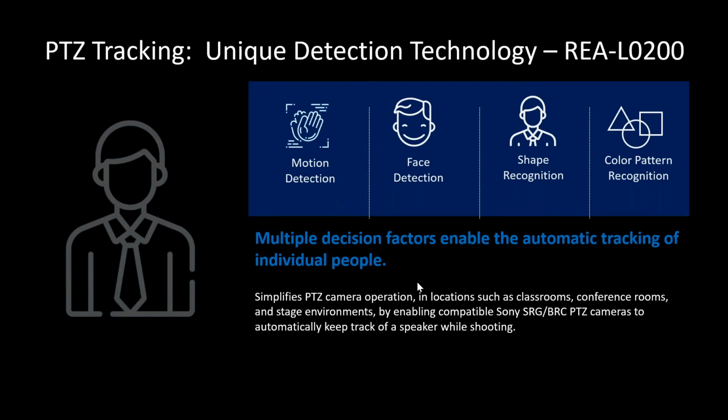So when using PTZ auto tracking application, it's looking for 4 points of recognition. It's looking for motion of an individual, a facial recognition, shape of an individual, and also color patterns of a shirt. That's how it determines who's the primary presenter, and it tracks that individual.